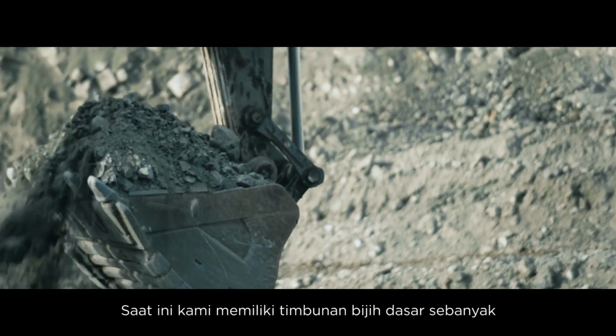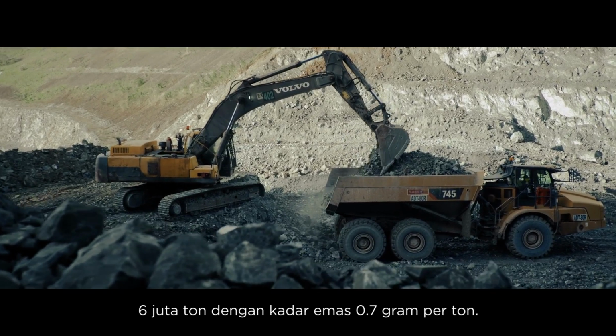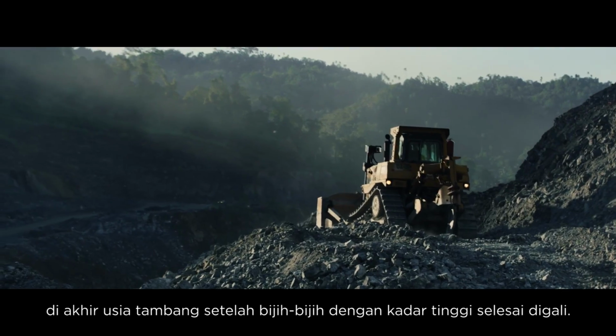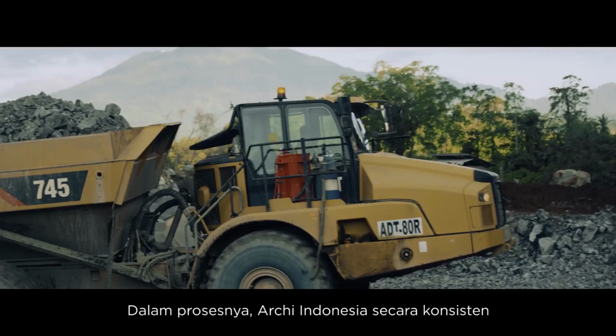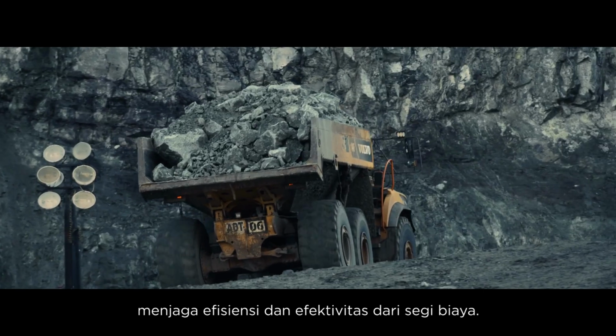Currently, our ore stockpile is 6 million tons of subgrade ore at 0.7 grams per ton. This will be processed after the high-grade ores have been fully mined out at the end of the life of the mine. In the process, ARCHI Indonesia consistently maintains high efficiencies and cost-effectiveness.